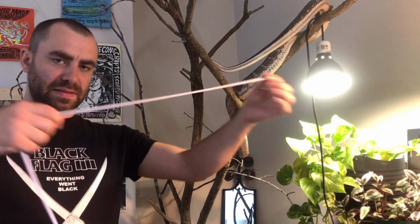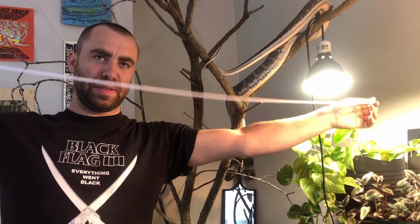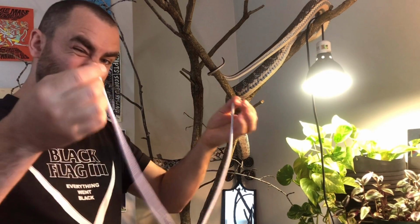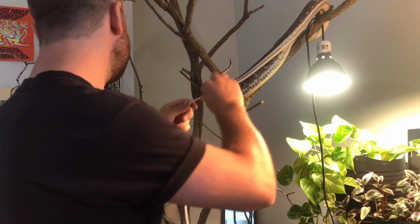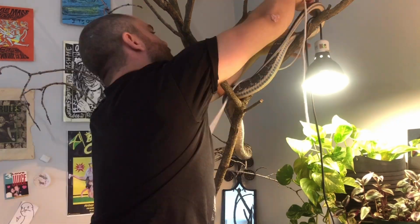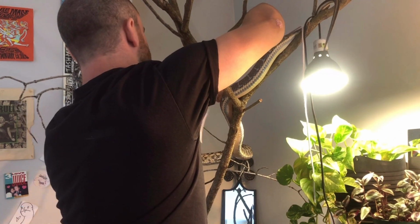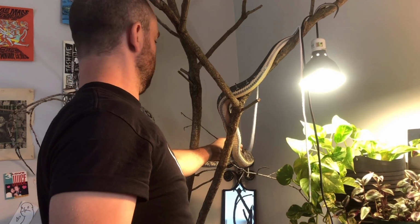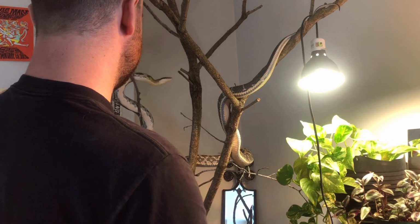All right, you guys, so I have here the string from an American Apparel hoodie, which I've just measured to be exactly 4 feet long. So I might, if I'm smart about it, be able to use this to accurately measure the length of this snake. Oh, she's coming for me. Okay, so that's 4 feet right there, and I'm not even halfway, so we know she's at least 8 feet.